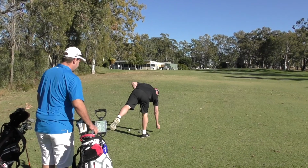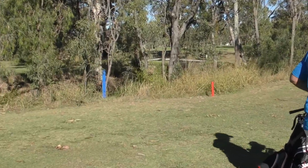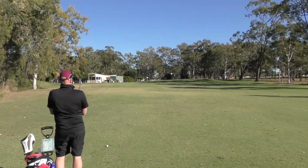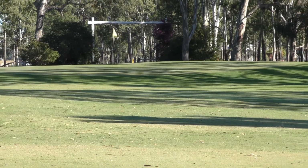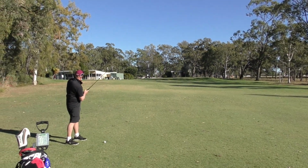Rob and Jace ended up on the left hand side of the fairway. Got 100 in. Blue stake marker just there. Bang on 100. A little bit of a tabletop green, which most of them are here, which is nice and easy to get a bit of height on.